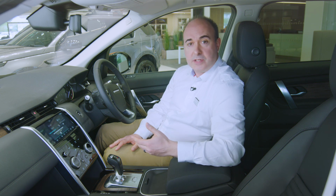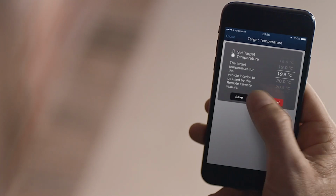Connectivity with your mobile phone is standard, allowing you to check fuel levels, find the last parked location, even start the car remotely to de-ice and warm it up in winter or cool the interior down in summer.